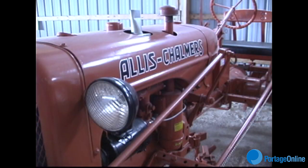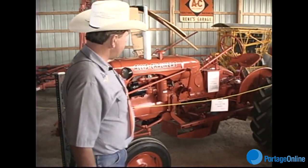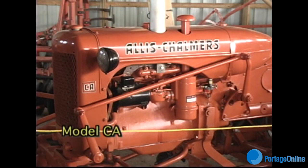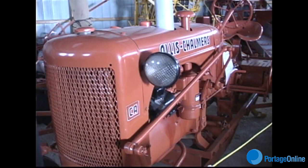About 1950. Yeah, that's about right. This is the Model CA, which replaced the C and was built then in the mid-50s for a while till we came to the D series. We do have a clutch that breaks the power to the right axle, so you have live power takeoff. 4-speed transmission against 3 on the B.